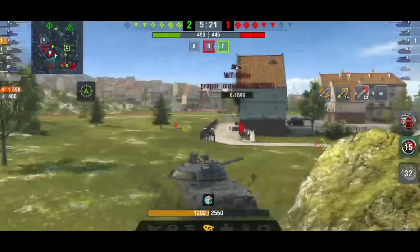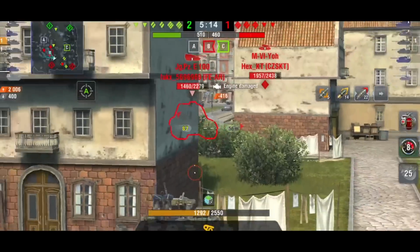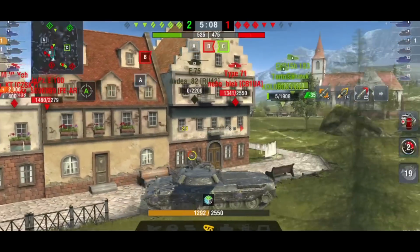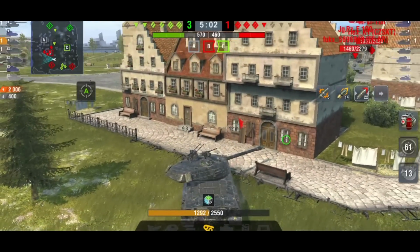So yeah, personally, I mean, you might think differently, but me personally, when I have been playing this tank, I haven't felt the difference of running it with the equipment or not. So I am actually running it with the equipment for this video, just so you can see the difference to what it used to be.